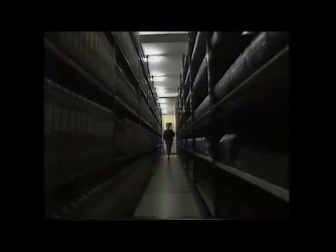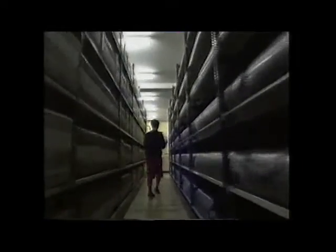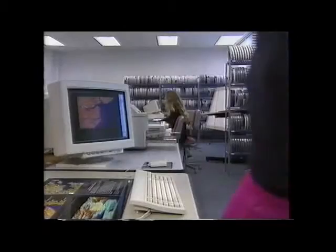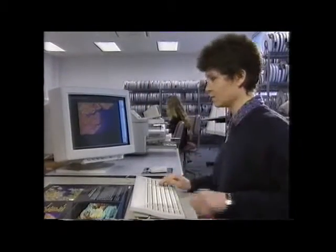This is Britain's biggest satellite picture library. The pictures are stored on thousands of reels of magnetic tape. To view the pictures, you need a computer, but then to make sense of the huge amount of information they contain, you also need an expert. Claire Power is one of those experts. This picture shows fields and the coast of Essex, but the colours tell her much more than an ordinary photograph.